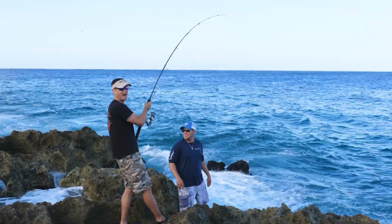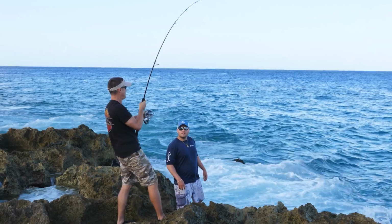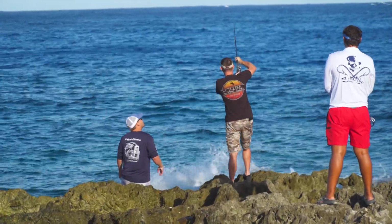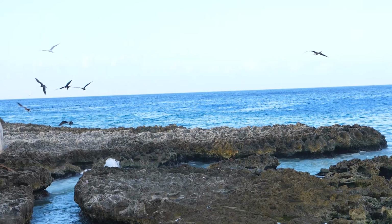All right, guys, we just got here, and Andrew threw out a squid as I was walking up, and right away, something slammed it. I think we're gonna have a heck of a time landing them off this iron shore. Fighting those fish from the iron shore is not easy because it is slippery there and the shore is very sharp, so you have to be careful with every step you take.